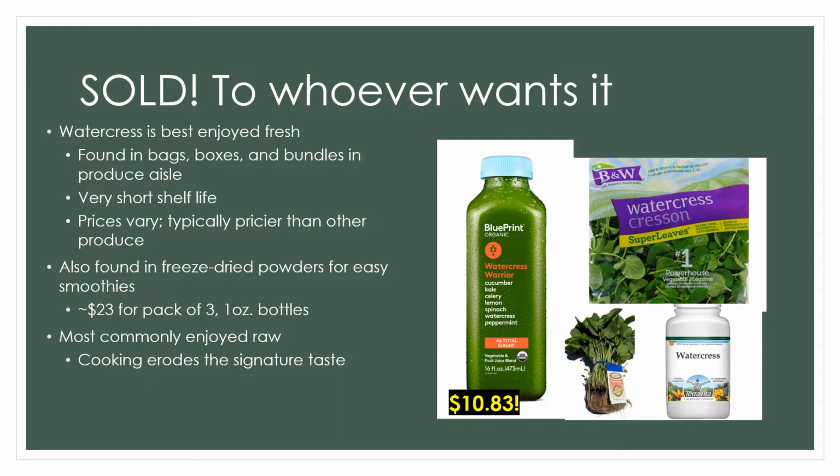The prices of it vary, but the Instagram models are certainly keeping its stock up, which makes it a bit pricier than your average lettuce. I believe here at Ave it's about $5 for a small 5 or 6 ounce bag. I also found it in a powdered form for easy incorporation into smoothies, which I think might taste a little strange, but to each their own. I actually have a friend who makes a lot of savory smoothies with tomatoes and watercress and things like that, so I guess it can't be all bad.